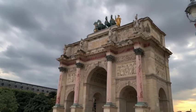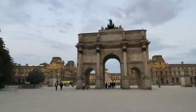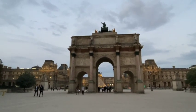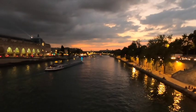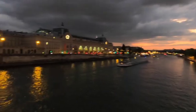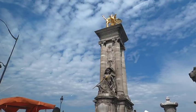All right, let's get this photo. That's nice. We're working now to get the right perspective. Afterwards, we got dinner at this place and tried escargot for the first time.